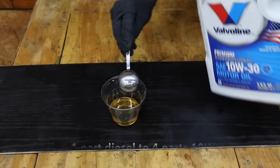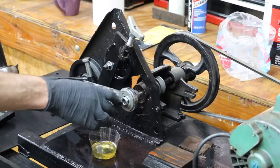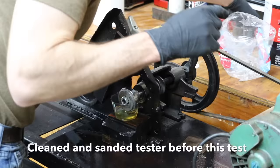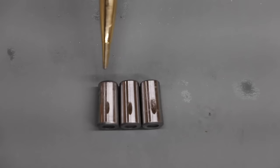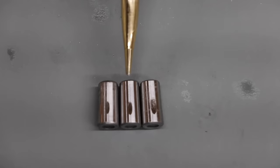The oil definitely seems a lot thinner with the diesel in it. The bearing all the way on the right is 100% diesel. This is the 1 part diesel, 4 parts oil. And this is the 10W30 oil by itself. As you can see, there's a little bit more damage with the 1 part of diesel added to the oil, but not a whole lot. So this doesn't seem like it would cause catastrophic failure in an engine or any sort of damage.